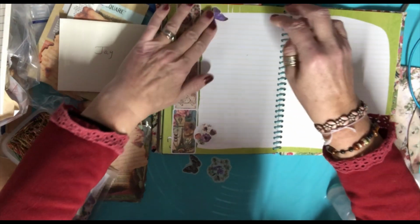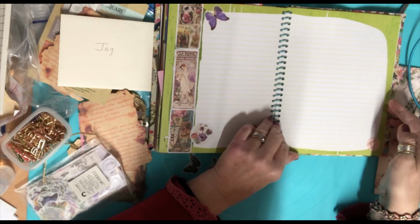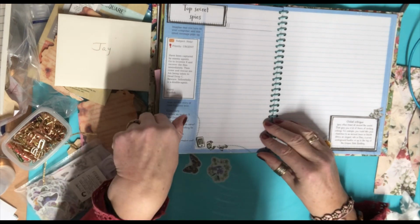Perfect, perfect, perfect. Look at that. It really is working out just right, isn't it? And then we are getting very close to finishing. And then on here, I'm thinking a pocket.